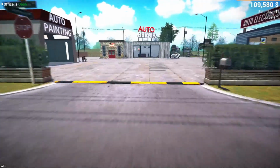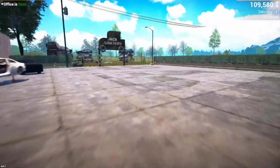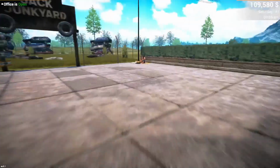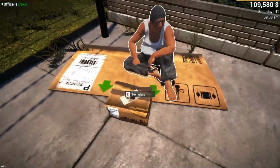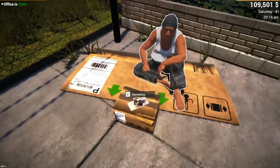So there are a couple of other things you can do whilst you're waiting around. Oh, there's the homeless man. He's over here this time. So this guy must just sit in random places around the map. And what you can do with the homeless man is pay him $20. I don't know what you get out of it, but yeah, you can pay him money. I'm not sure what for.